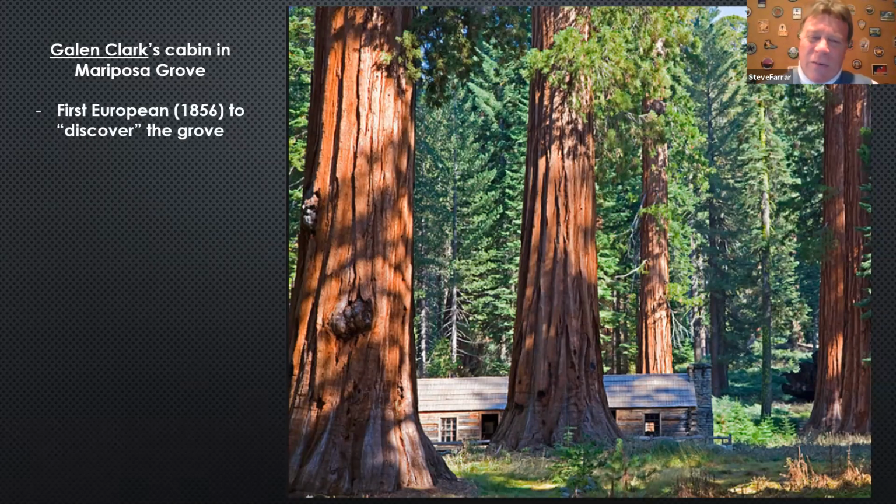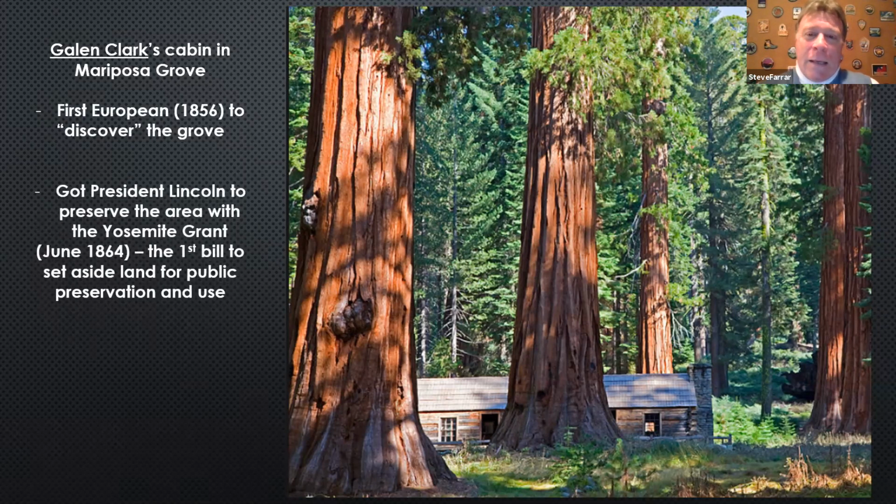He didn't really discover the grove. The indigenous folks that were living in the valley brought him in and wowed him. He was determined enough that he went to Washington and got, in 1864, President Lincoln, who had other things on his mind than setting up a conservation patch, but he actually did that.